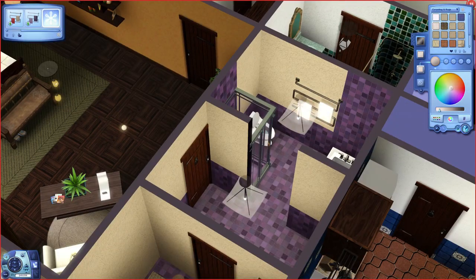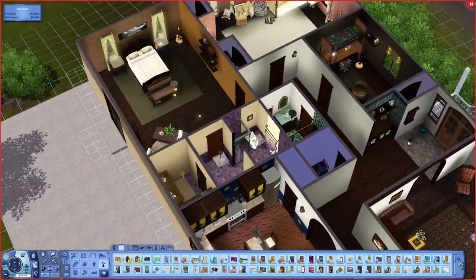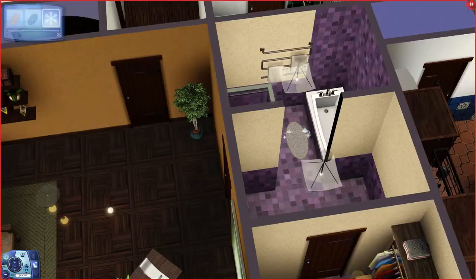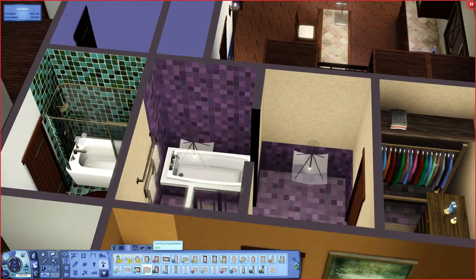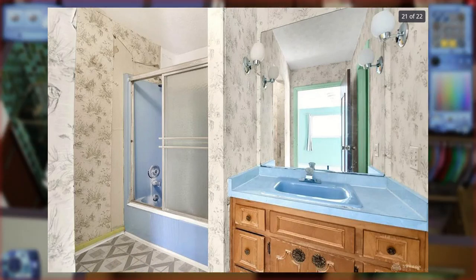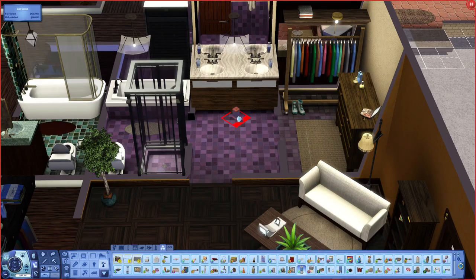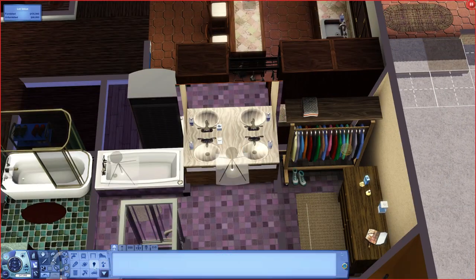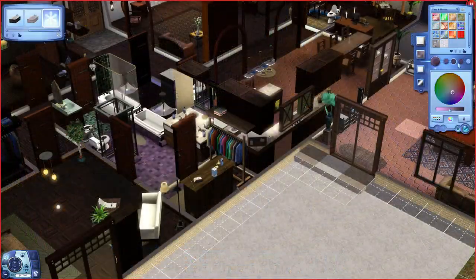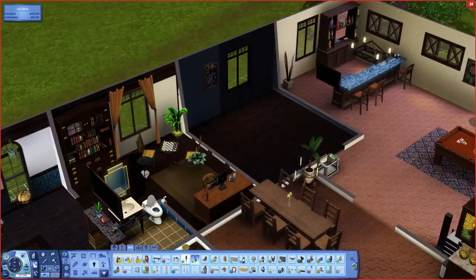Anyway, again, I went with a variegated tile in here, this time in purple. I replaced the shower-tub combo with a separate shower and tub, because again, no budget, so why not? And I'll be recoloring that tub to a purple that matches the tile as a little nod to the colorful sink and tub that were originally in this bathroom. Alright, so we've got our sinks placed, two sinks, very luxurious, a couple little decor items, and there's the recolor of the tub there. And with that, we are moving on to our next room, the gym.